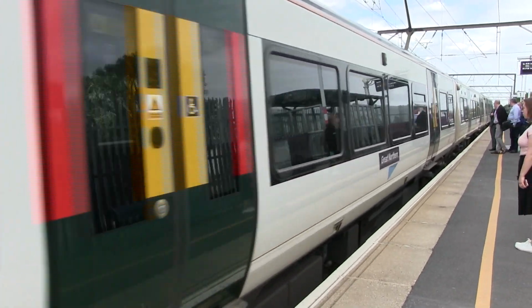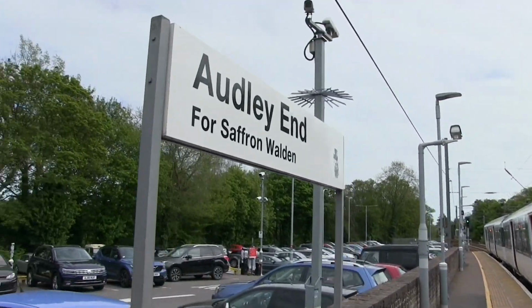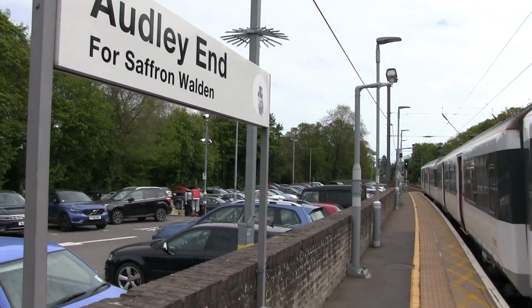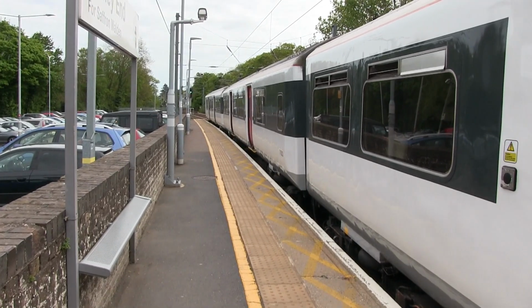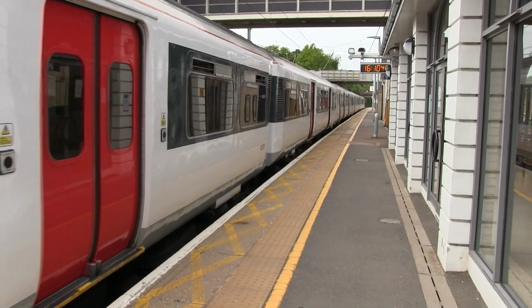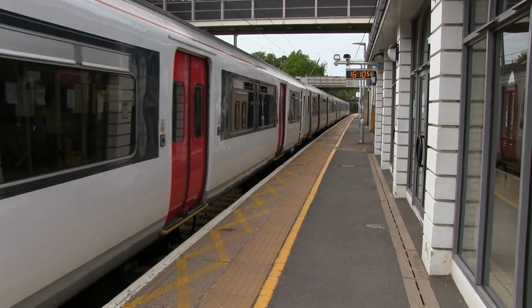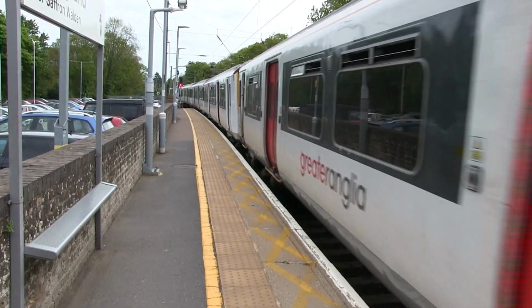Board seats again. Right, I made it to Audley End for Saffron Walden. In other words, it's Saffron Walden Parkway. So, as I say, we're a little bit later than planned. And this is the train we've just used. So we've got about half an hour now to get to Newport. That's Newport, Essex, obviously. It's only 3 minutes by train.